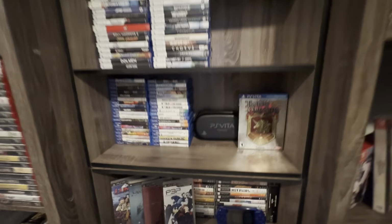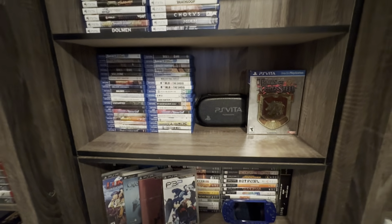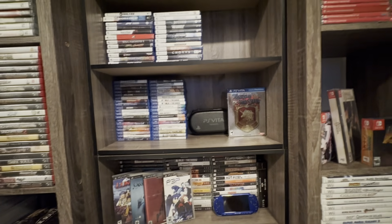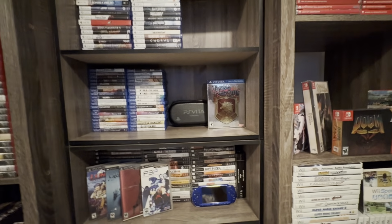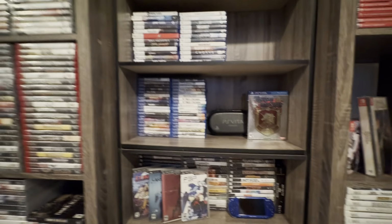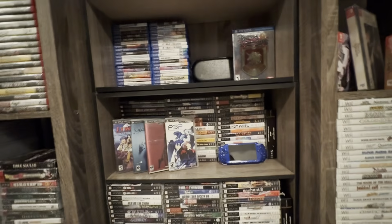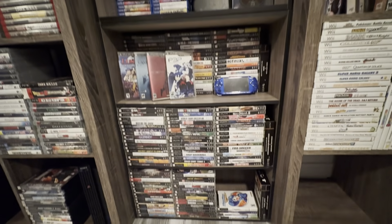Down here, PS Vita. I don't have a ton. I'd like to get more of them. It's hard to keep track of what I have. I do need to catalog everything so that when I'm at a store, I can go, oh, okay, I don't have this. I tend to just take photos of each section and then look through it, and I sometimes miss things, which is unfortunate. PSP, that's another pretty decently sized set that I have.